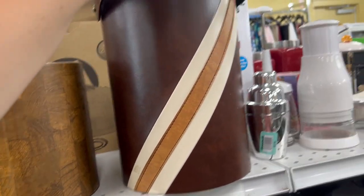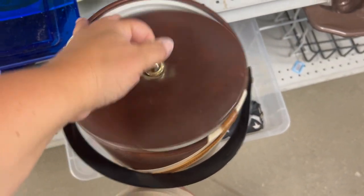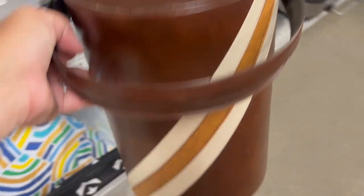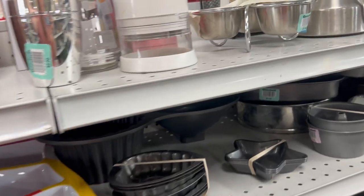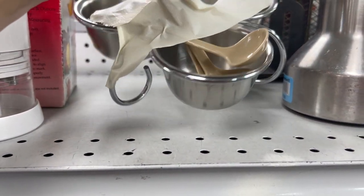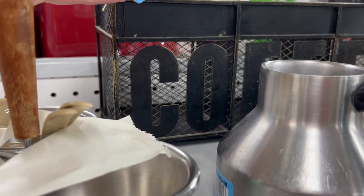So I mentioned wanting to come to some different thrift stores in different parts of town because I wanted to see if there was anything here that I would see that wasn't typical for in town or near my house. And these ice buckets are definitely something I have never seen in town. I thought they were really cool and unique, and they're in great shape for how old they are. I did a little bit of research, and it looks like they're from the 70s, which is super cool.